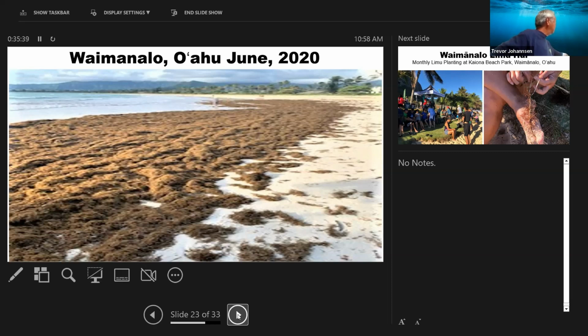And so part of the optimism is that our marine resources can recover. If given a chance, it can recover. Maybe we can help it along, but maybe it's not necessary for us to help it along. We just gotta try and not kill it, not be detrimental to our resources.